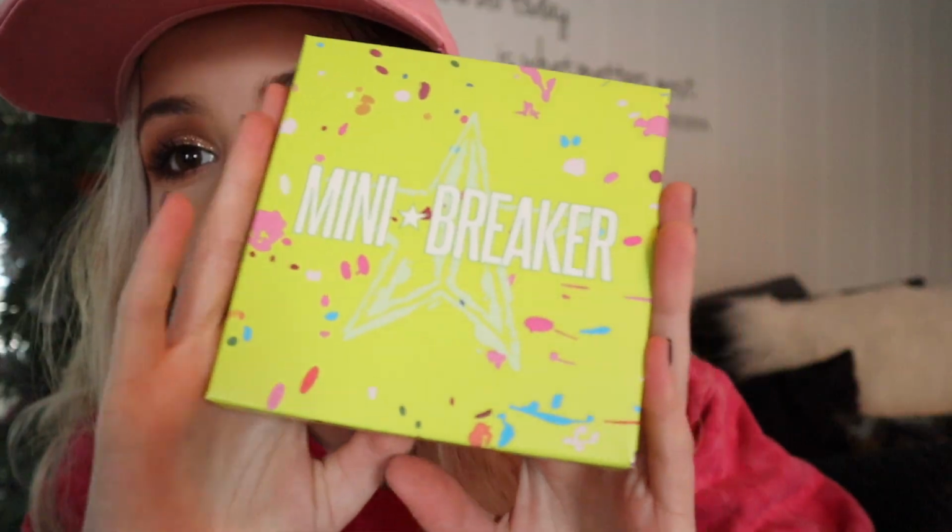Let's open this next. So this is just like a green wrapped package. I think it's a Jawbreaker mini, it looks like. Mini breaker, yep. This is so nice. I was hoping that I'd get one of the palettes because I've been meaning to buy a couple of his last collections and I just haven't.